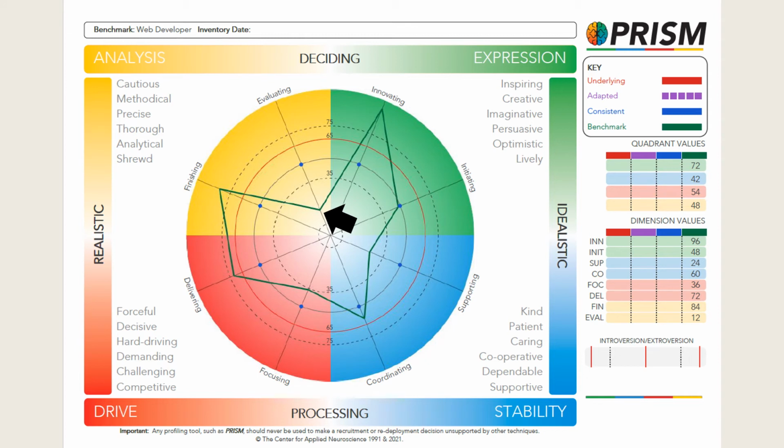Blue is about stability and harmony. Supporting is about supporting individuals, while coordinating is about coordinating and supporting the team. Coordinating is more important for success in this role, but there is little or no requirement for supporting. In red, the higher delivering versus the lower focusing indicates a structured approach to getting things done, as opposed to getting things done at all costs. Therefore, delivering would be a critical factor for excellence, but focusing might be seen as unhelpful.